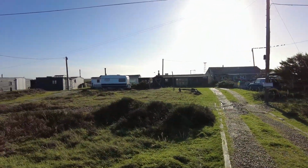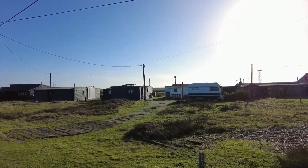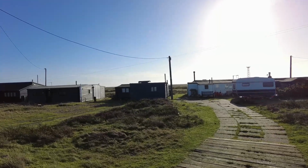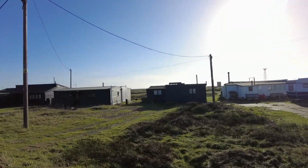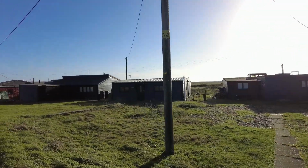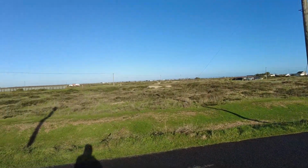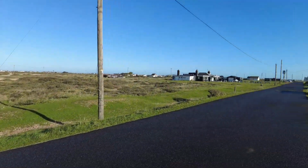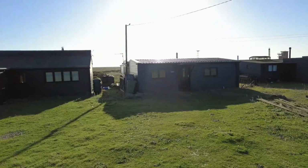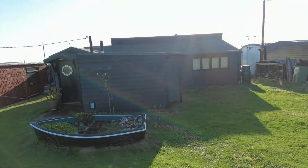I'd say these really are interesting little properties, all wood. Probably only electric, but you can see everyone's got a log burner. It must get blooming cold in the winter months, especially when the snow comes. It must drift and get quite deep. It's so open. Lovely little place. They're so simple, but they are pretty.